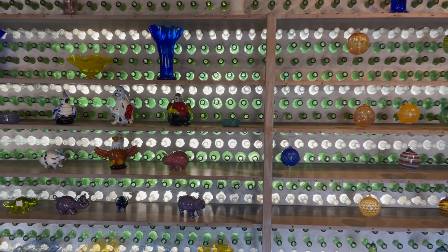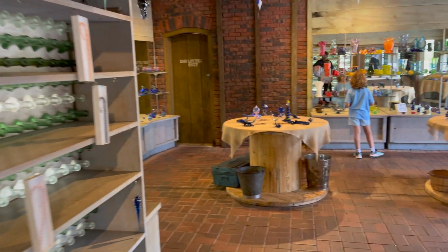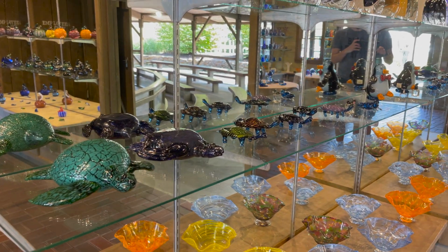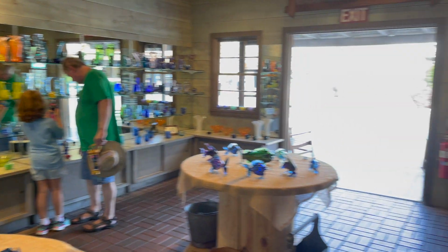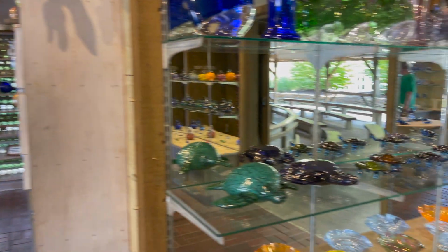And this cool glass blowing shop. Very cool. Oh, there's some turtles. Might have to pick one up tomorrow. Or later today. I just don't want to carry it around. Very cool little store.